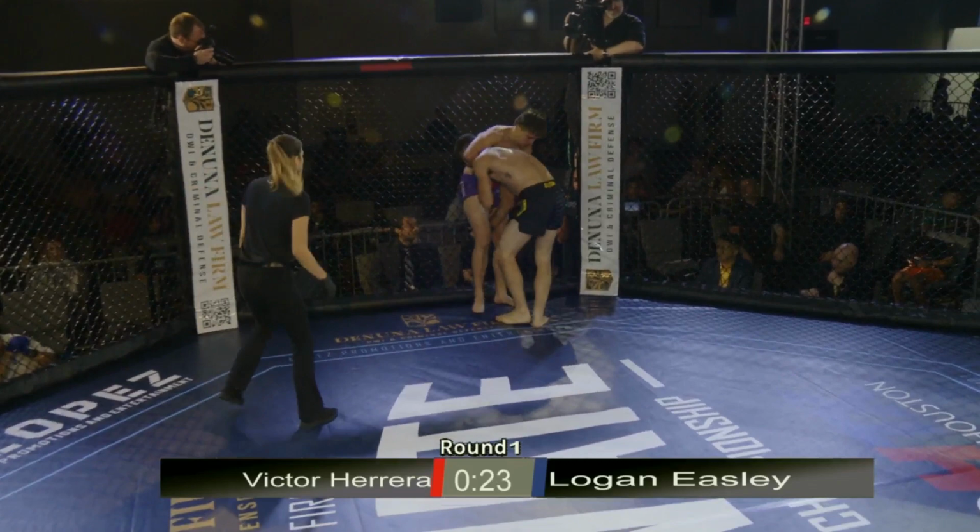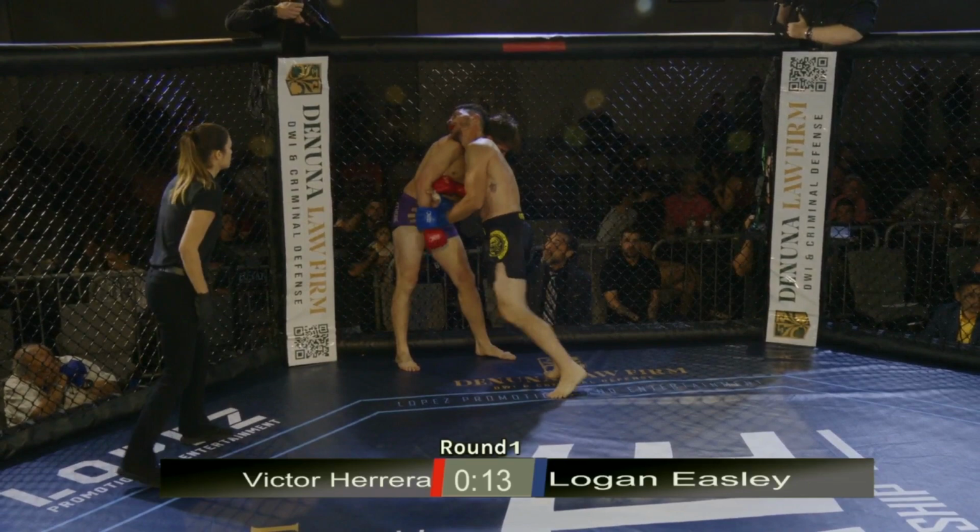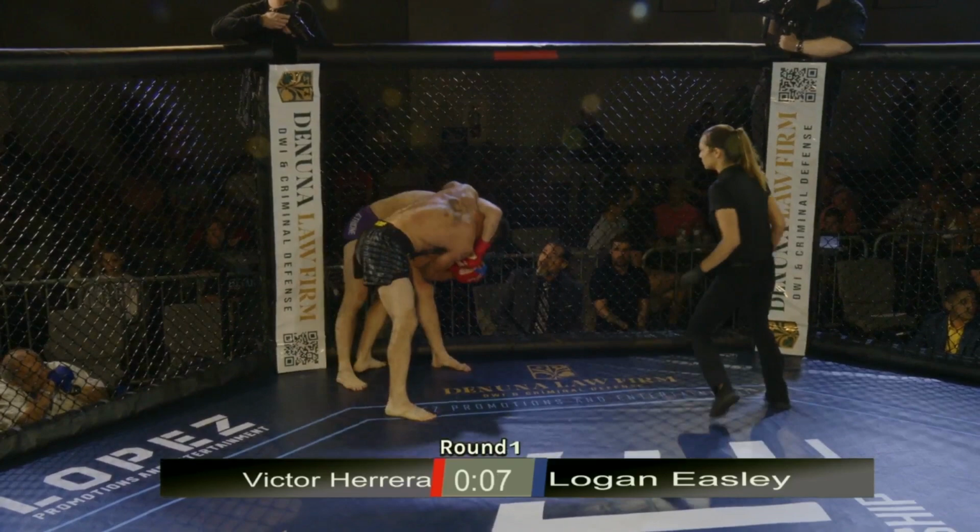Man, Easley with that overhand right. Oh yeah, it was an overhand, you're right. Looked like he faked like a shot right into the punch. But Herrera has a beard on him, look at that. Already he's recovered. Yeah, he survived that one, wow. Good first round from these two fighters. So far, the fight of the night, Ricky. Let's go. So far.